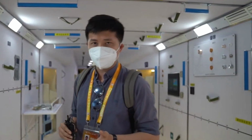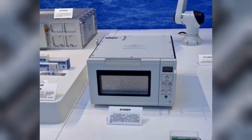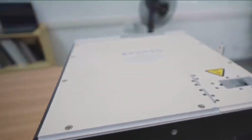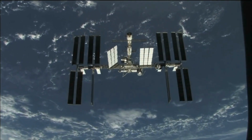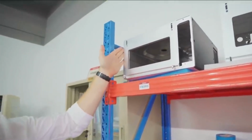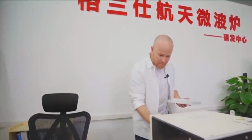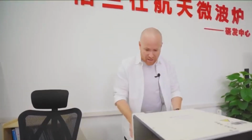For starters, they grow their own lettuce and vegetables on board. Moreover, they also have a microwave on board. China has developed its own microwave oven for space in a decade. ISS does not have one because it would consume too much power. Their solution is to use a food warmer, which adds hot water over dried frozen food packets. This takes almost half an hour. But the microwave oven aboard the Tiangong space station can warm up food for the crew in less than 7 minutes.